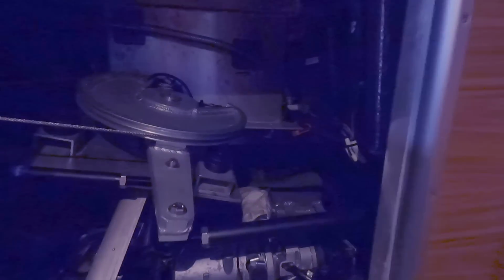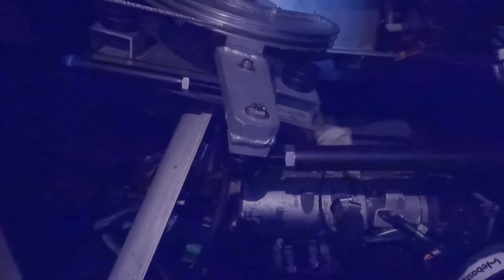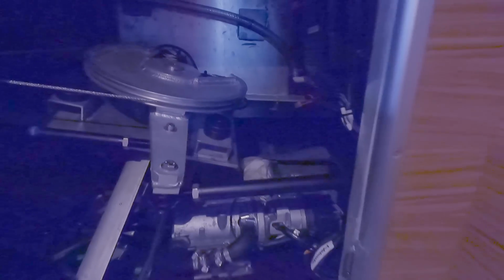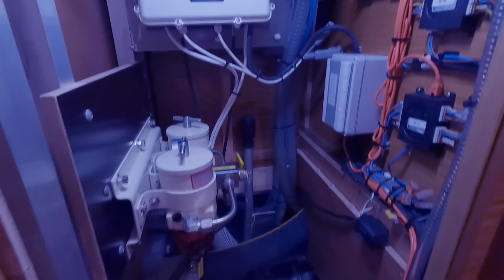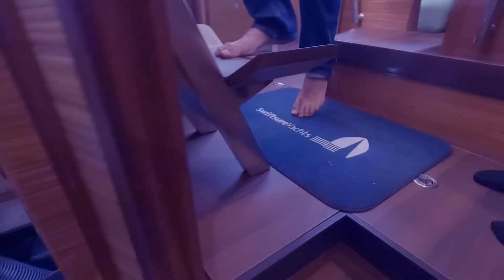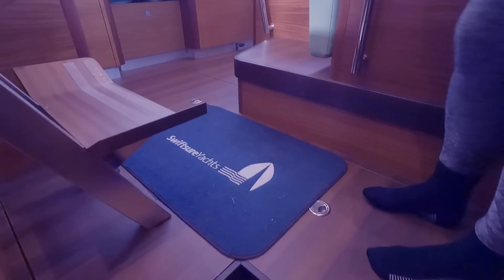Hatch. Oh, it just takes you in to see where the steering quadrants are, because it's twin rudderd. Oh dear, twin rudderd. Access to the engine room there. Well, access to the fuel filters. The engine's under here. Look at it. So yeah, let's take the floor up to get to the engine.